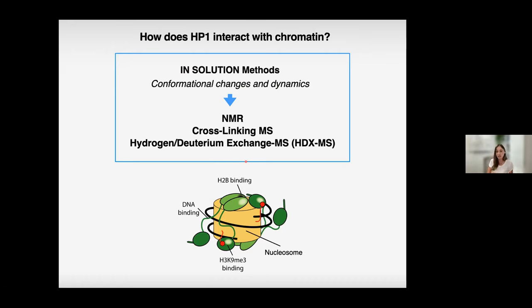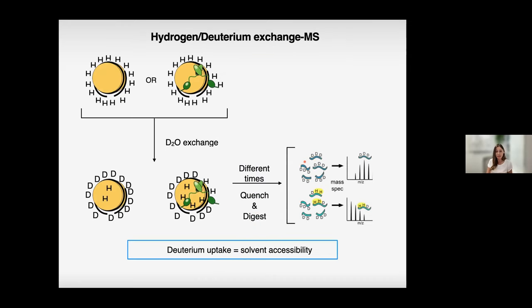What I used, and these are methods we're still using now in my lab, is NMR, cross-linking mass spec, and hydrogen deuterium exchange coupled to mass spec, or HDX-MS. Today I'm going to tell you just about the HDX-MS experiment. I incubated a nucleosome alone or in complex with HP1 in a solution that contains deuterium. Over time, the hydrogens of the protein backbone can exchange with the deuterium in solution, and we can monitor this deuterium uptake by mass spectrometry.